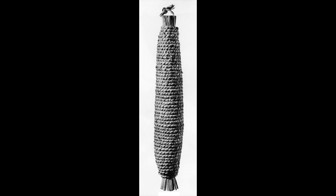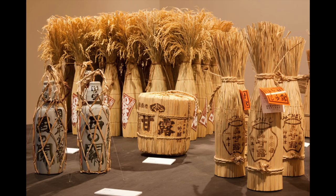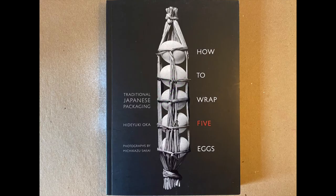Most traditional Japanese packages are made of natural materials like wood, bamboo, clay, and straw. Nature is highly valued and respected in Japan. This beautiful book is full of amazing photos of Japanese packaging. You might want to check it out at your local library or bookstore.